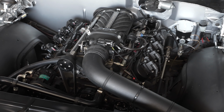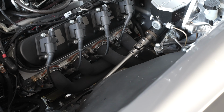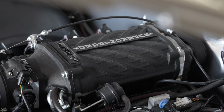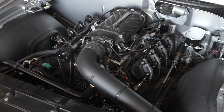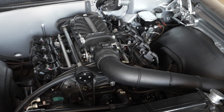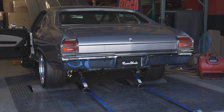Yep, so bad to the bone: 427 LS, all forged internals, 11:1 compression, Magnuson supercharger, and they dyno it and tune it, all on a pump gas tune. Then we took that engine and changed all the fuel management to FuelTech. That's one of our go-to fuel injection management companies we work with. They're cool people, man. Jeremy and Mike got us all taken care of up there. Jeremy dynoed the car and tuned it.